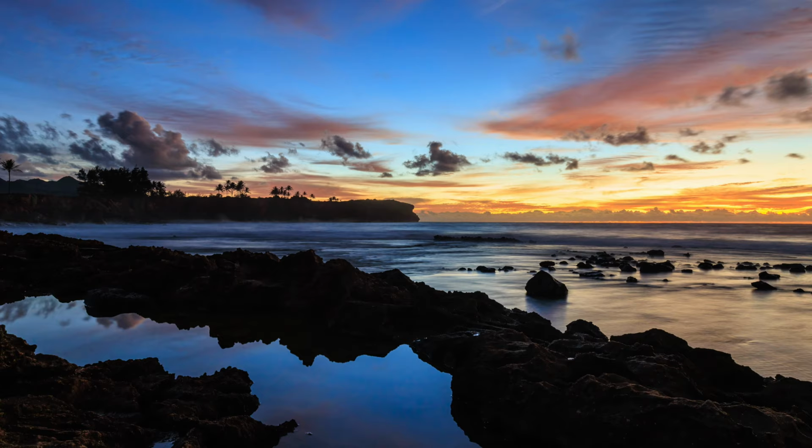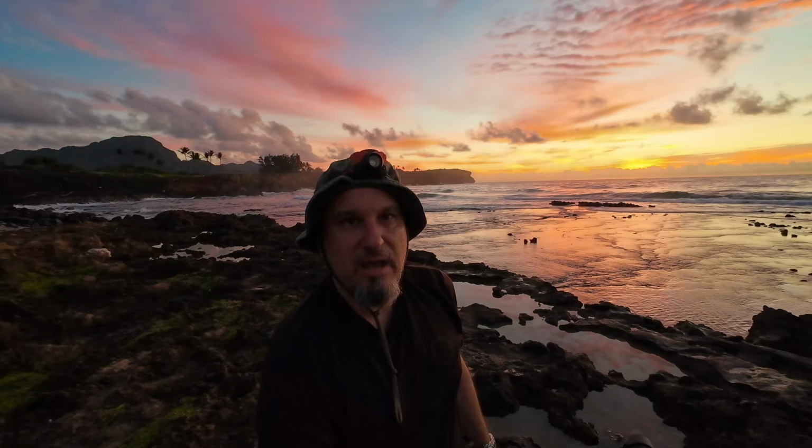We got a good sky going on behind us right now. Beautiful pinks. Change lenses to get a little deeper into that color. I'm shooting 28-70 at 28. I was on the Zeiss Milvus 21.